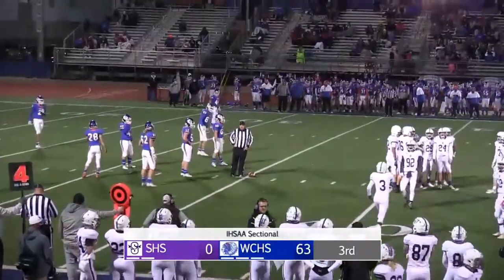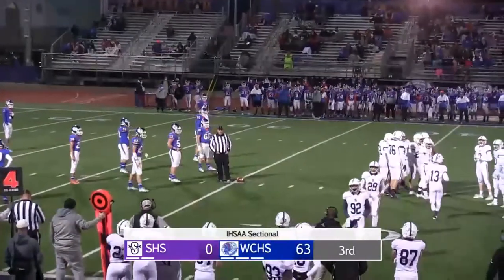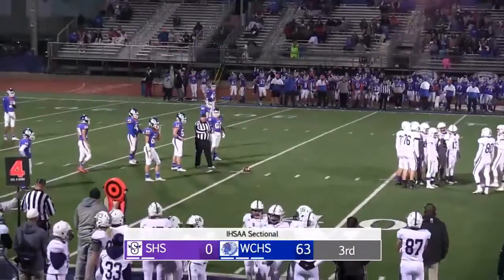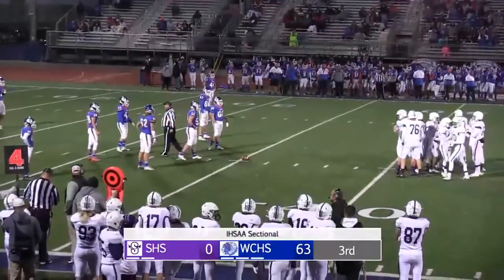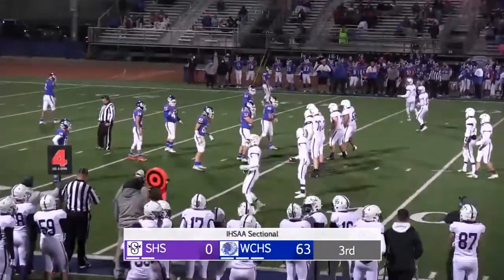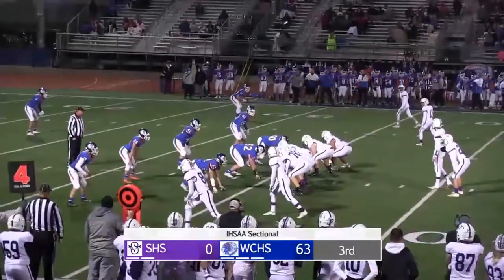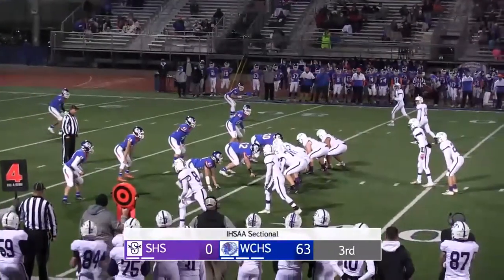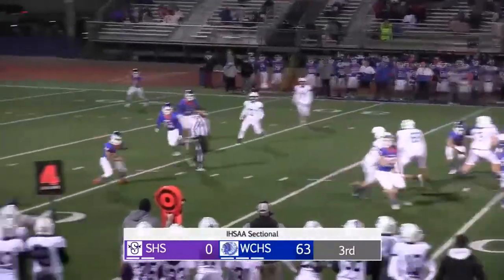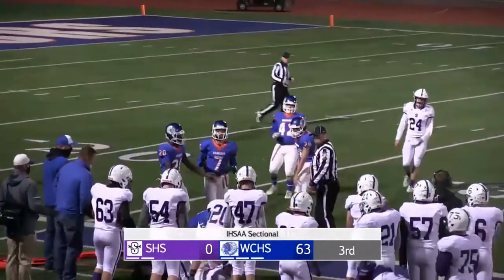So the penalty's declined. It's going to bring up 4th down. It'll be 4th and 7 here for Seymour. Rubel, the quarterback, transferred in after 2 years of playing at Columbus North. And from what I understand, this is his first year at quarterback. He also plays baseball, and you can see the big arm. Yeah. And one of the things that he talked about in some of the articles I read this week is just how he wishes he would have had more opportunities than just this year.